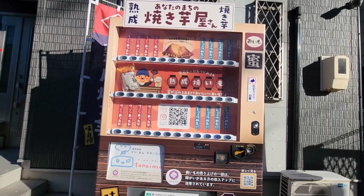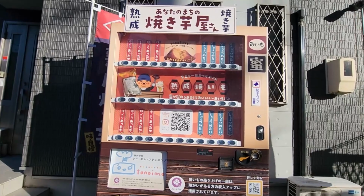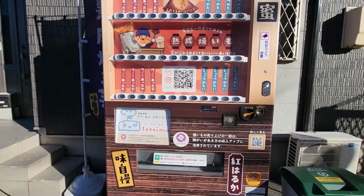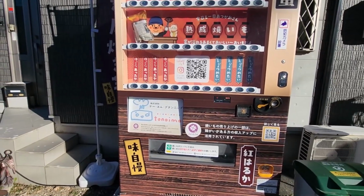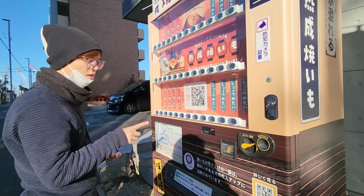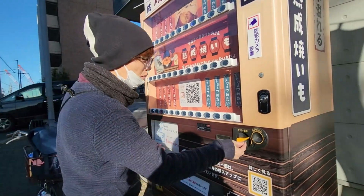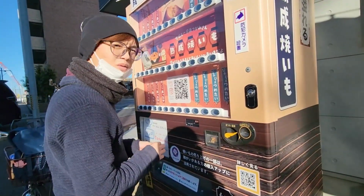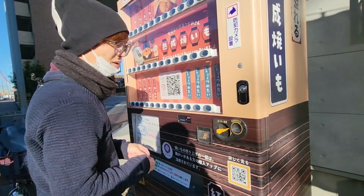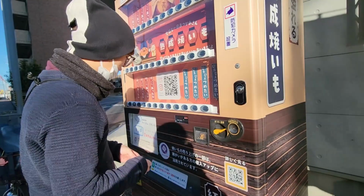There's a potato vending machine. How much is it? 500 yen. You wanna get a potato? Sure. Alright, so we're gonna go get the hot potato from a vending machine. So weird. 5 years of living in Japan, this is the first time I've seen anything like it.